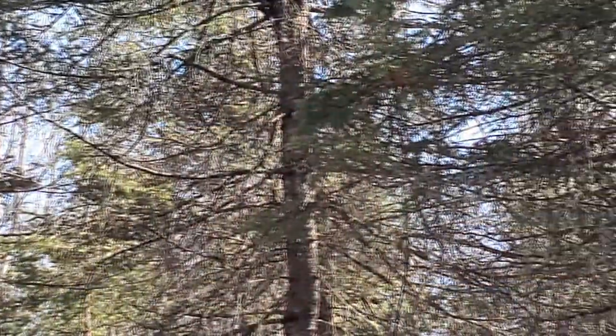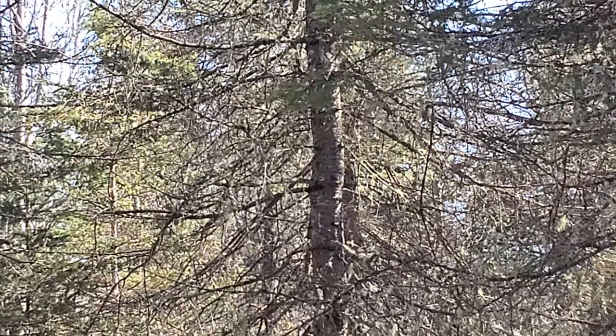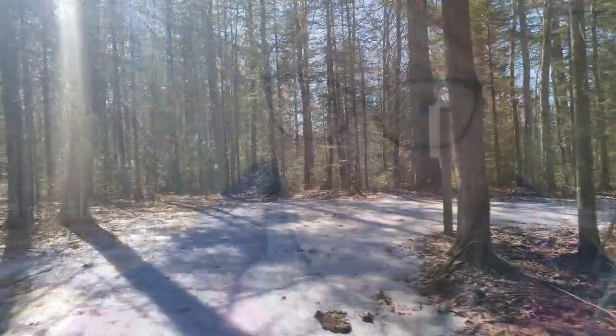Some black-capped chickadees in one of these trees back behind me. You can kind of hear them twittering at each other. The black-capped chickadee is our state bird in Maine. They're really, really tiny, and they're very cute, and they are very abundant.